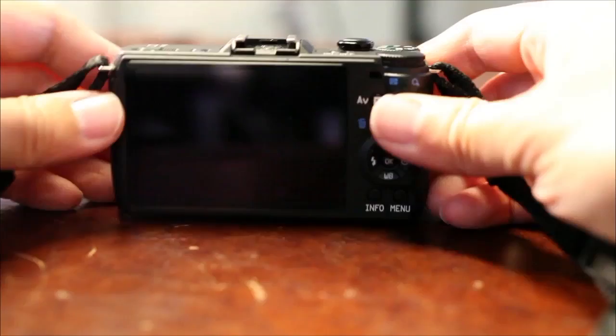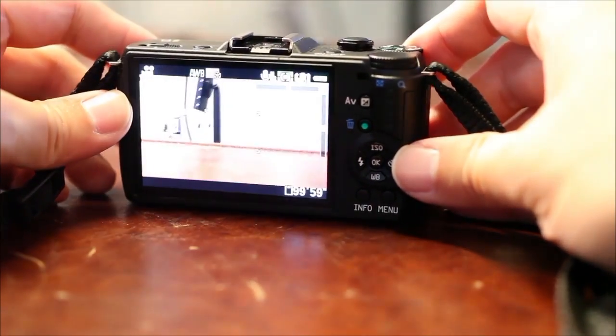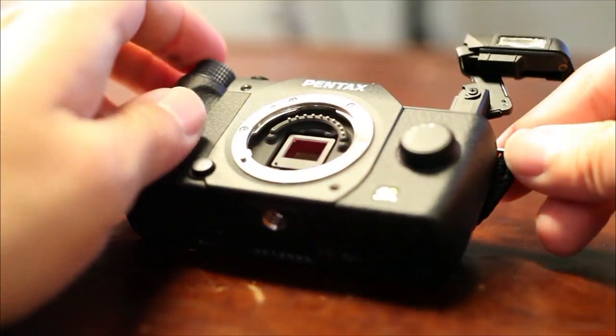Just like all the other rangefinder mirrorless cameras out there, you have a 3-inch display on the back for composing your photos. It is not touchscreen, which is a shame. The camera is outfitted with a pop-up flash that works pretty well, and it pops high enough so that your lenses don't cast a shadow in your photos. You can find the Q7 at about $400 street price, which is pretty good considering the competition in the point-and-shoot category actually goes higher than that price range.